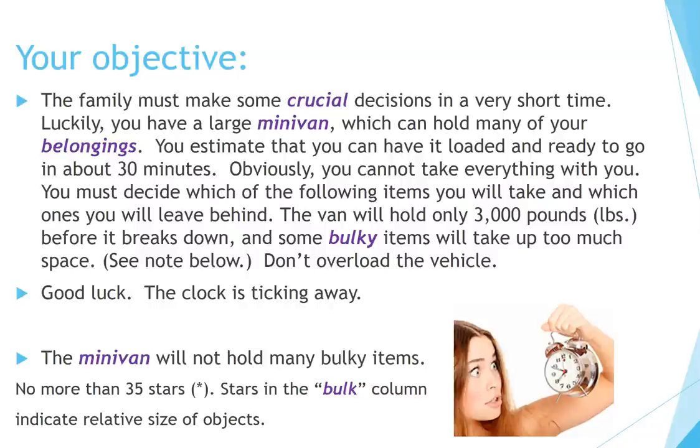The van will hold only 3,000 pounds before it breaks down, and some bulky items will take up too much space. Don't overload the vehicle. Good luck. The clock is ticking away. The minivan will not hold many bulky items, no more than 35 stars. Stars in the bulk column indicate relative size of objects.